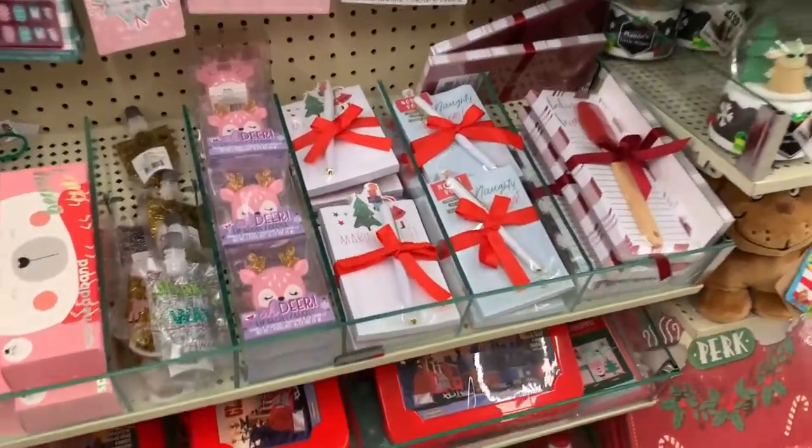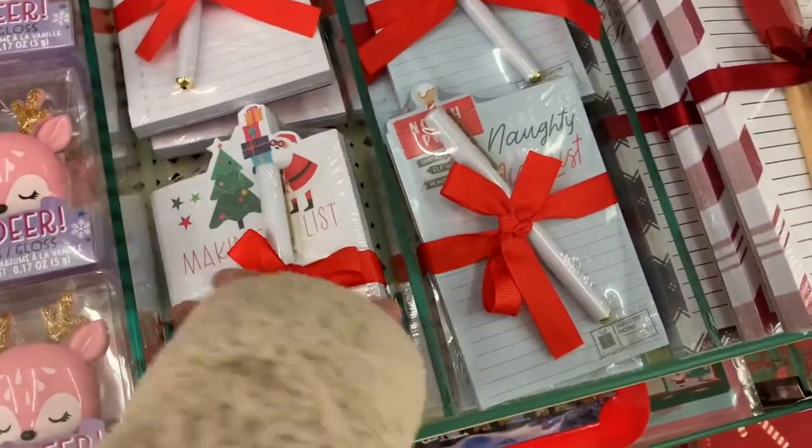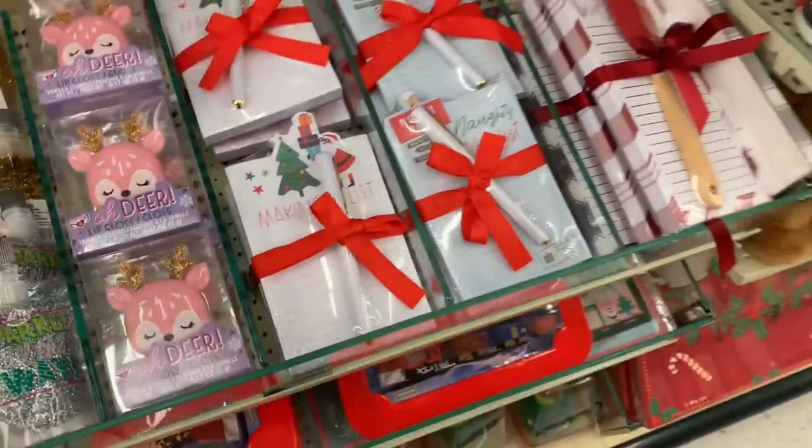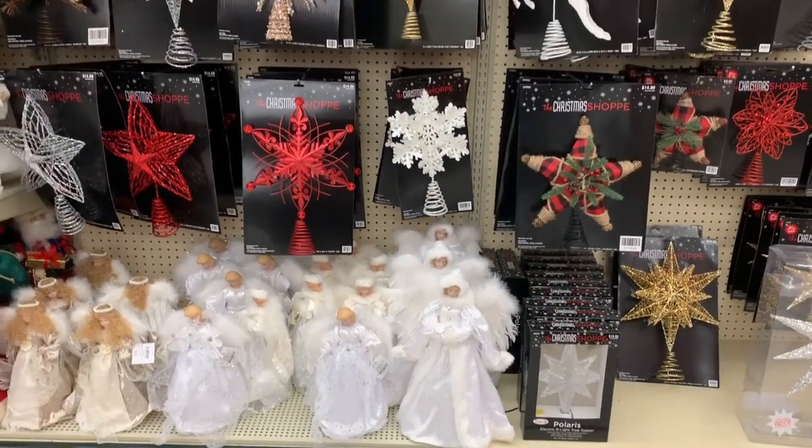They do have some Grinch items, and they do have stationery stuff like this notepad with pen. It is magnetic, so you can stick it up on your fridge and jot down anything that you need to remember or purchase.